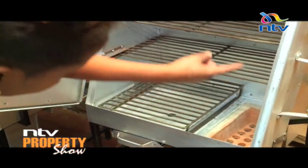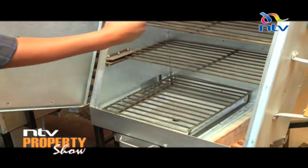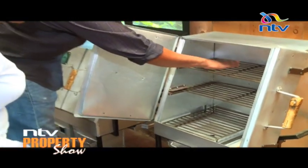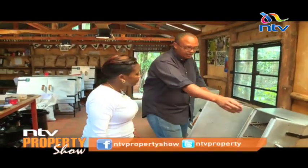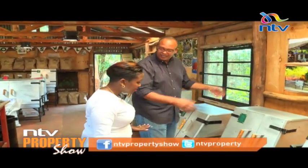So that gives it a convection effect. So the heat has to go up and around. So once you put your cake or your chicken or your pizza, you don't have to be turning it. You just close the doors and it all balances and cooks.